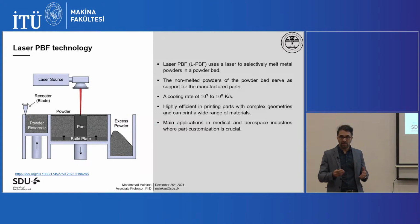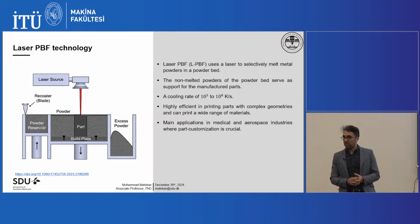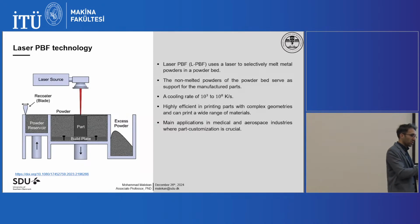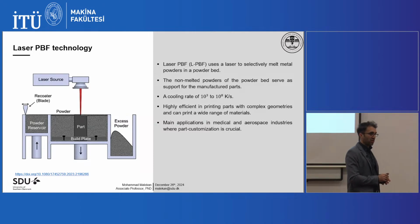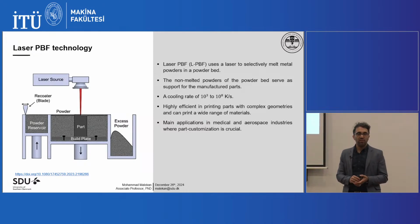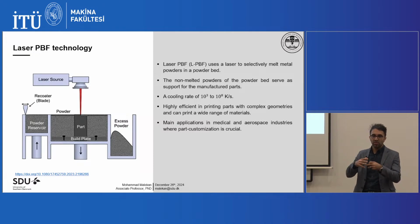Like cellular structures, metal materials, those types of geometries especially. For some geometries, if you want to use conventional manufacturing, then maybe we need 10 or 50 different parts, and then we have to use welding or bolts and joints to make a single system. And then we can use this technology to produce it.